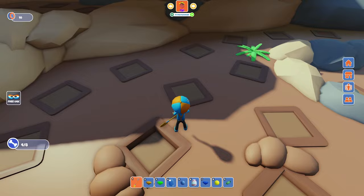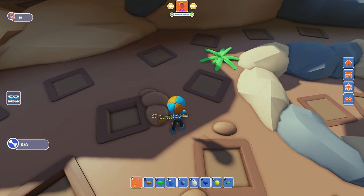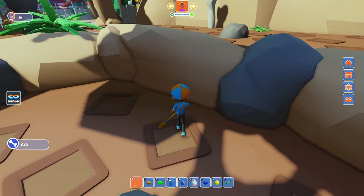Whoa! That's five bones. If only Debo were here, he could sniff out the bones. He loves bones. That's our sixth bone. Whoopsie, it looks like our backpack is full. It's getting really heavy. Let's go visit Tabs's treasure chest to trade in some of our treasure.